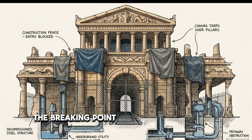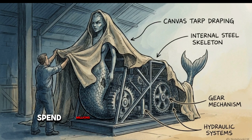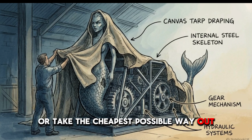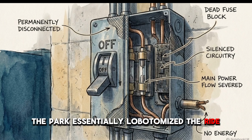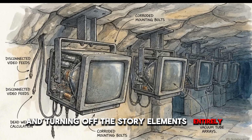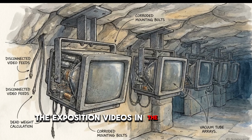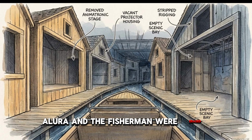The breaking point arrived with a major refurbishment in 2017. SeaWorld faced a stark choice: spend millions of dollars to properly repair the attraction's shattered illusions, or take the cheapest possible way out. They chose the latter. The park essentially lobotomized the ride, permanently silencing the dialogue and turning off the story elements entirely. The exposition videos in the queue were removed, and the characters of Hermes, Allura, and the fishermen were erased.